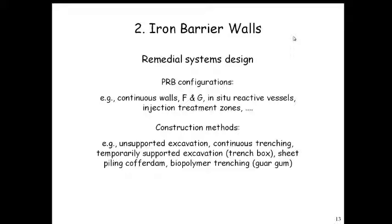Construction methods, again, because construction of many of these systems is expensive and challenging, a number of geotechnical considerations come into play, and the choice of technology for construction really depends on the site-specific challenges. The zero valent iron design key is really to make sure that the contaminants are in contact with the iron for a long enough period for the reactions to be sufficient. And typically that is a complete dechlorination, removal of all the chlorinated hydrocarbons.